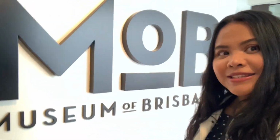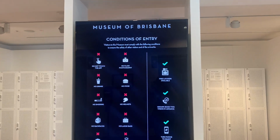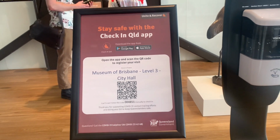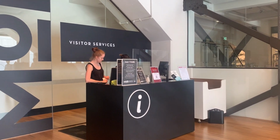Here is first on the list, Museum of Brisbane. Due to COVID-19, visitors are now required to download the app called Check-in QLD. You need to scan the QR code to register your visit. The museum is open 7 days a week from 10 a.m. to 5 p.m.